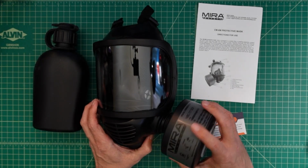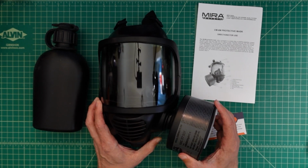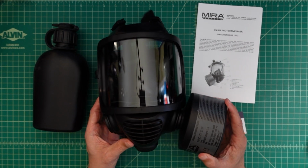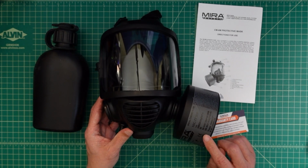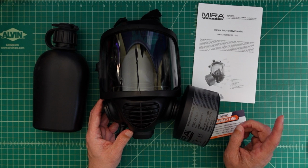The filters are easy to attach, and as I mentioned, you can use any 40mm filter for this particular mask. This is an optional add-on that I have. This is not the filters that come with the kit, which we'll take a look at in a few seconds.